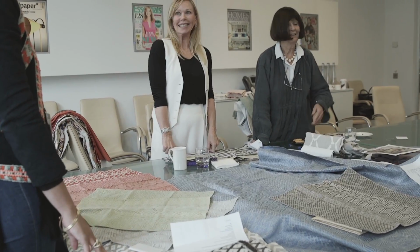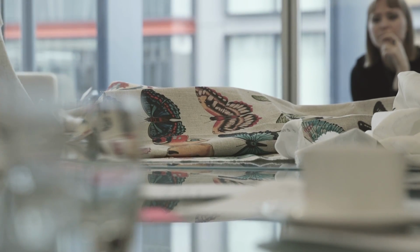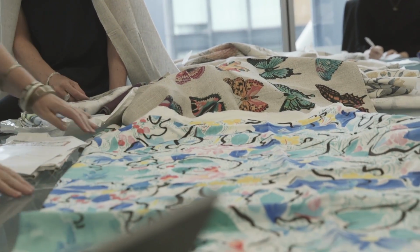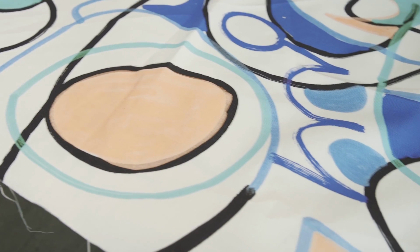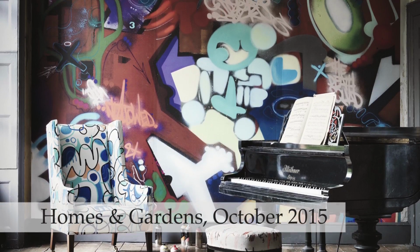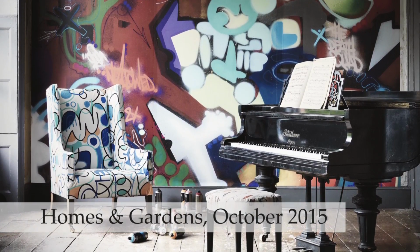My overall impressions of the designs today have been that they're very eclectic, very colourful, larger scales. There are lots of illustrators that are now becoming textile designers and also graffiti artists. There's an Englishman, I think, working in New York for Kirkby Design who's done a very eclectic bunch of designs and would look fabulous on just a single chair within a room.